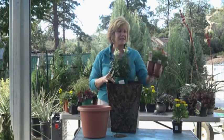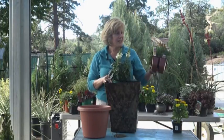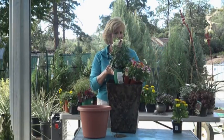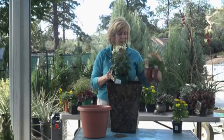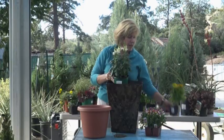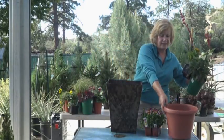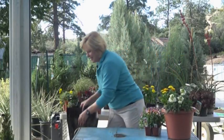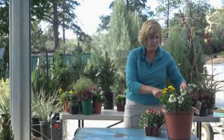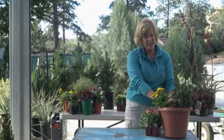These snapdragons are little dwarf guys. They're only going to get about 6 inches tall, so these guys are not going to compete with this one. I'm not going to have a big pot full of big, tall snapdragons. I'm going to have some varying heights. But I wanted my yellow in there. I'm going to use this because it's not as deep. I have my calendulas.